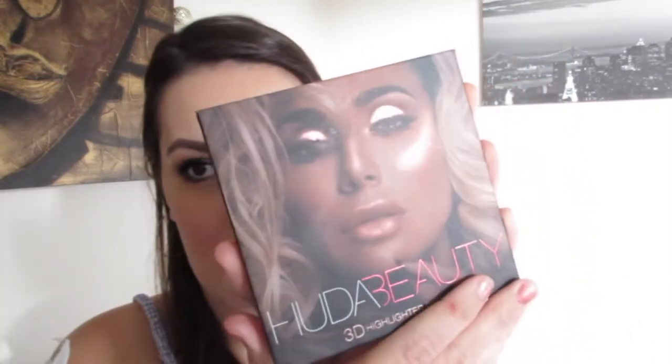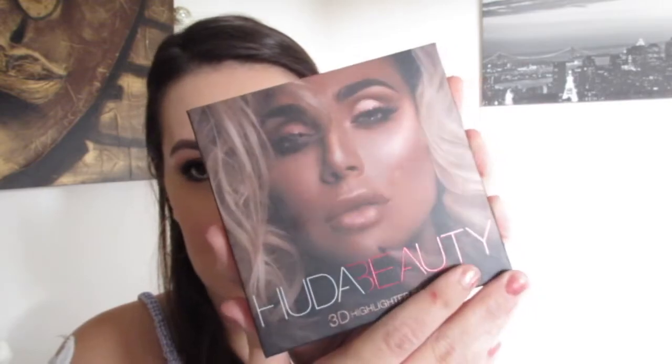I'm gonna be using the Huda Beauty 3D highlighter palette. I'm trying to, oh, there you go. I'm gonna catch the holographic. For my inner third of my eye and the inner corner, I'm gonna go in with Azores. And then I'm going to put it in the inner corners to finish off. I might just use my finger. Oh, yes.